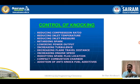Also, by using certain anti-knocking agents, we can prevent knocking. So I have discussed what knocking is, what the adverse effects of knocking are, and how to prevent knocking. In the next session, we will discuss anti-knocking agents in depth.